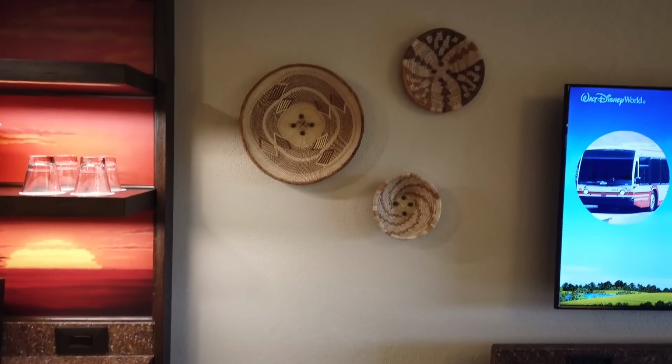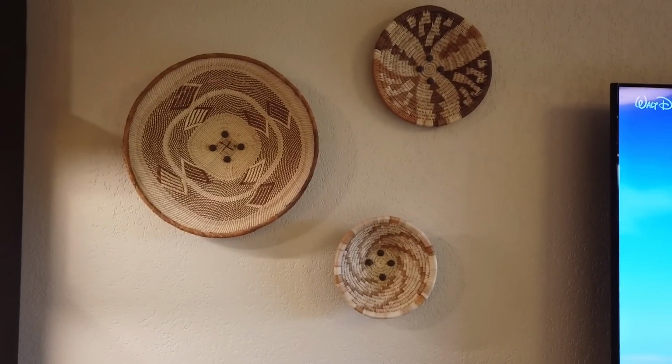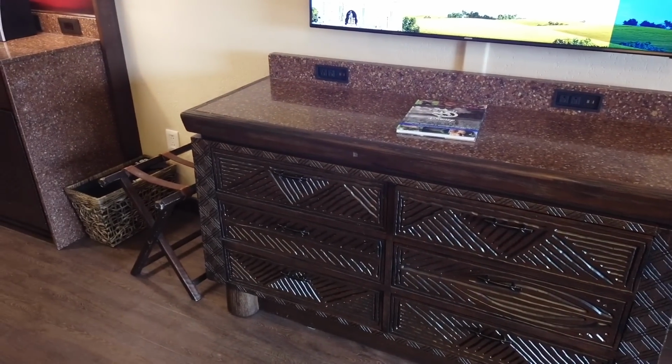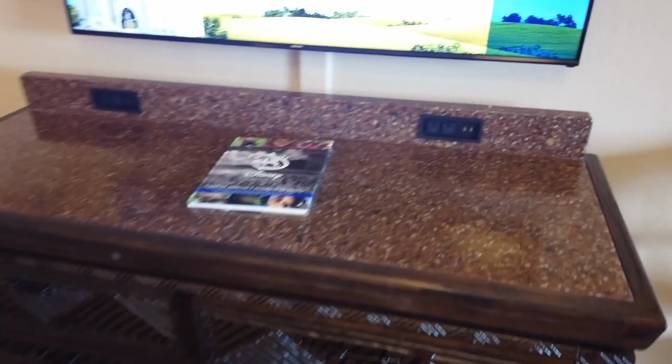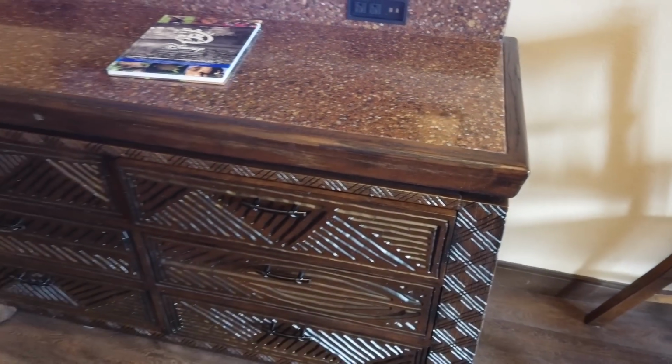And there are these beautiful baskets on the wall, which are my favorite art detail in here. As you might be able to tell, these rooms were refurbished recently. They do have a lot of the touches that you see in the refurbished rooms, such as the outlets built into the furniture with USB ports, and just kind of the feel of the more refurbished furniture.